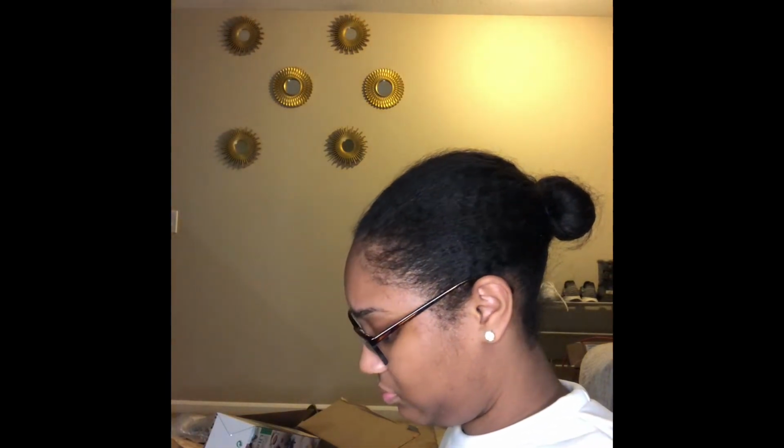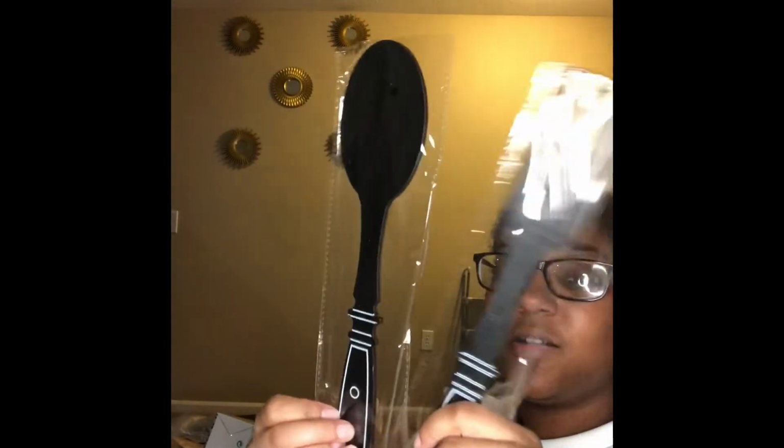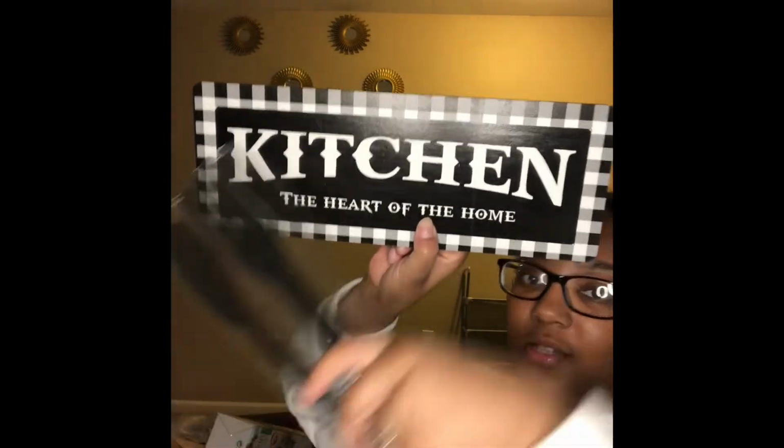Is something else to go on the wall. I have a lot of wall space in my kitchen, so that's why I got so much stuff to hang up. I got a fork and a spoon to hang up on the wall. And it also came with this little cute kitchen sign. And I have the perfect spot for it to go. So that's going to be really cute. It says the heart of the home. Kitchen, the heart of the home.